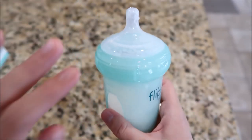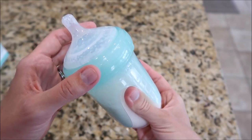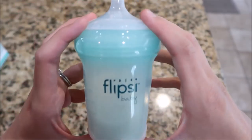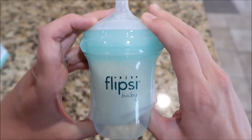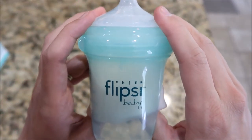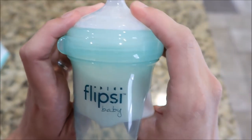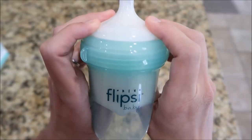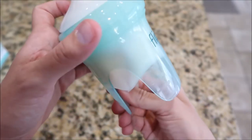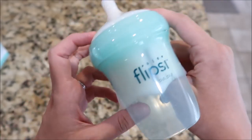How you're supposed to use it is, this is supposed to collapse during feeding to help get the air out. So you push the air out before the feeding, like so. This minimizes air, so your baby doesn't get gassy or have colic, and it also reduces air bubbles to help slow any milk oxidation. You push it out like so, and then it also collapses while they're feeding so that they don't get any gas in their bellies.